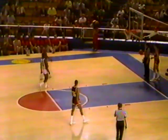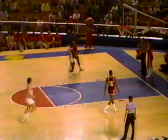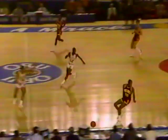Not great size. Stokes 5'11", Taylor 6 foot even. But great quickness, good defense. Good play. Dave Jones helping the official, pointing the right direction. Fine defensive play by Jones, and Ohio State now with an 11-point lead and the ball with 1:12 left to play.